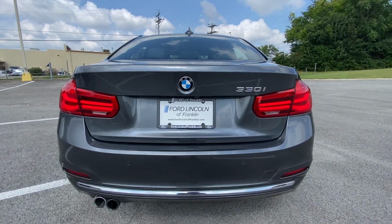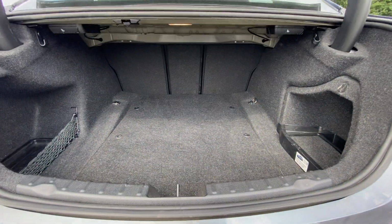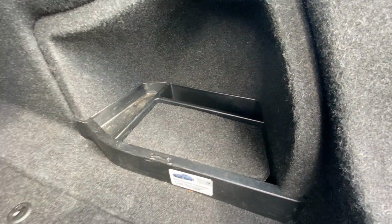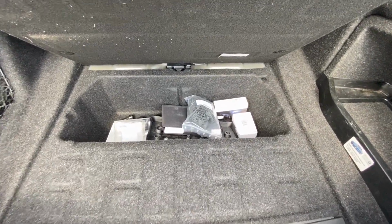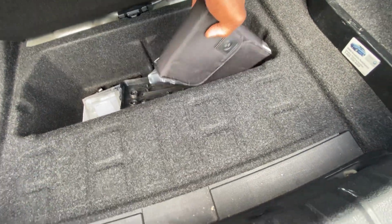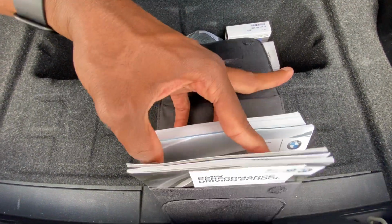There's a back end there. And there is our trunk space. Now I like how we have the side pocket there and then the netted one over here. And there's a little storage down in there. I wonder if the window sticker's in here. Probably not. Yeah, it doesn't look like it is. Oh well.